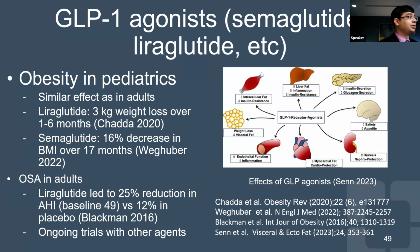and so forth. And probably we'll know within about 6 months or a year whether it gets approved in adults for that. So far, it has been FDA approved for diabetes and obesity both. This is going to be the third indication. So probably we are 5-10 years away in pediatric age where it becomes available for pediatric OSA as an indication.